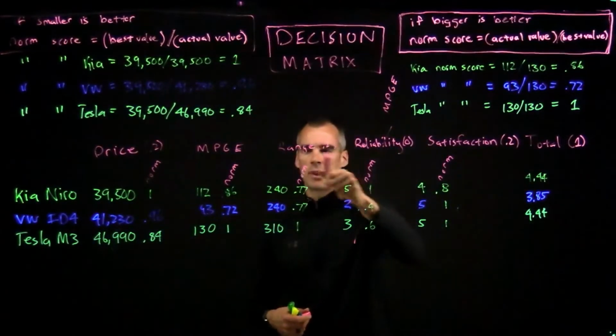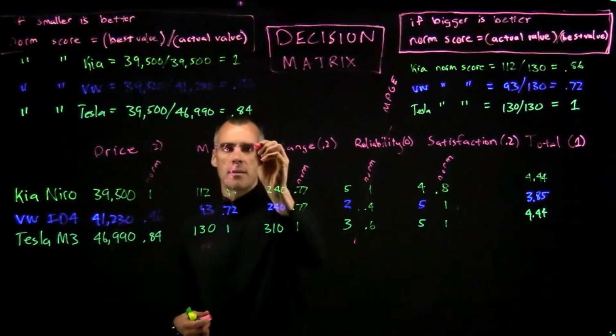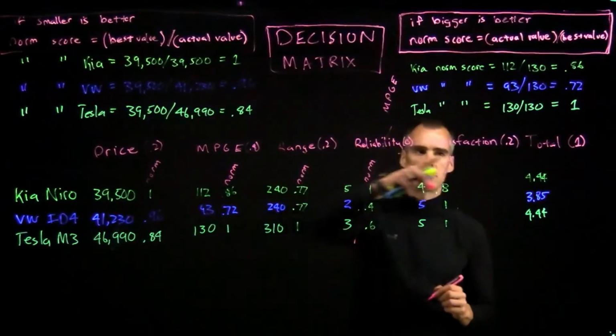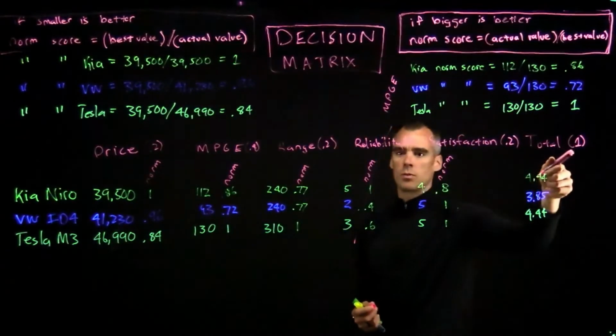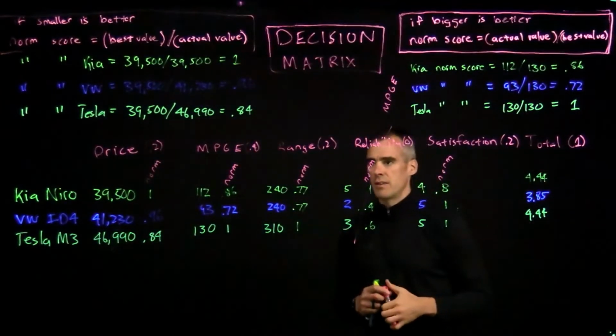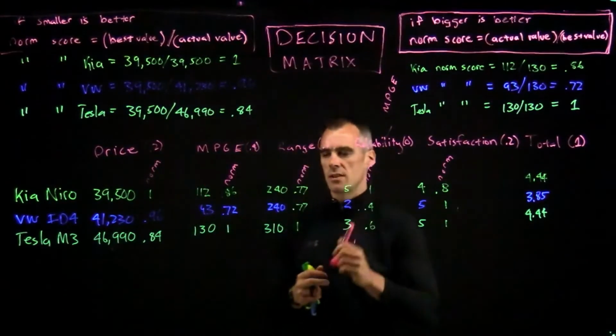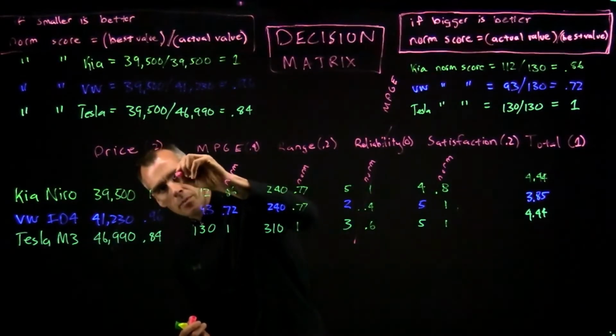And what I took away from reliability, I'm going to put to miles per gallon. So I'm going to make that 0.4. So if I added up all these, 0.2, 0.4, 0.2, and 0.2, I'm going to get a total of 1. And now that I've got my weighting down, I can go ahead and find these weighted scores, which let me just go ahead and draw these columns that we're going to fill in.